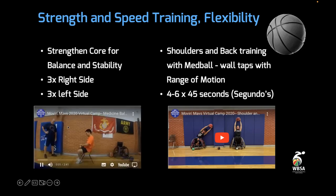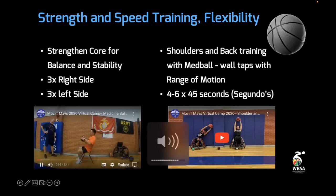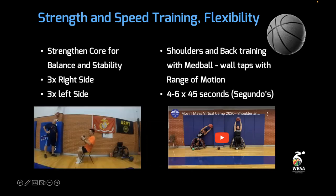So one video we were working on strength, core muscle stability. The guy has got the medicine ball.